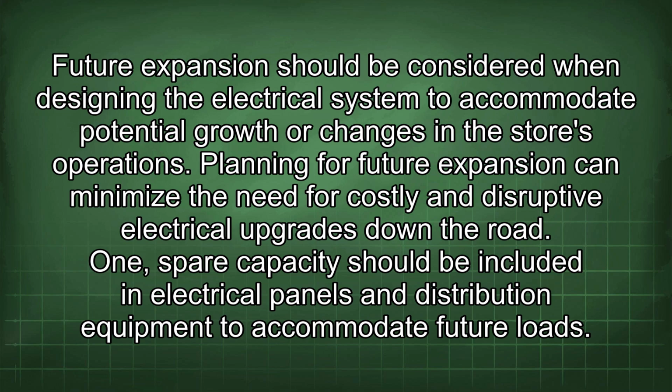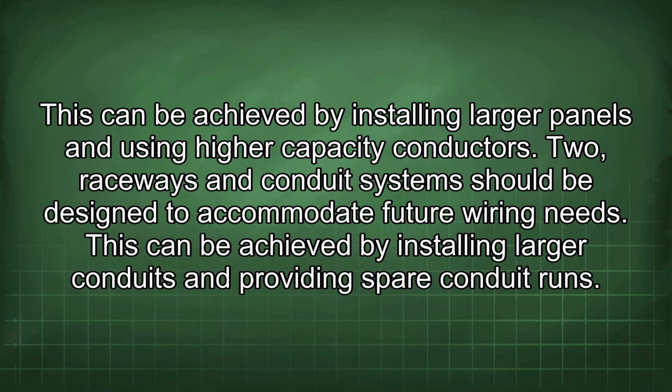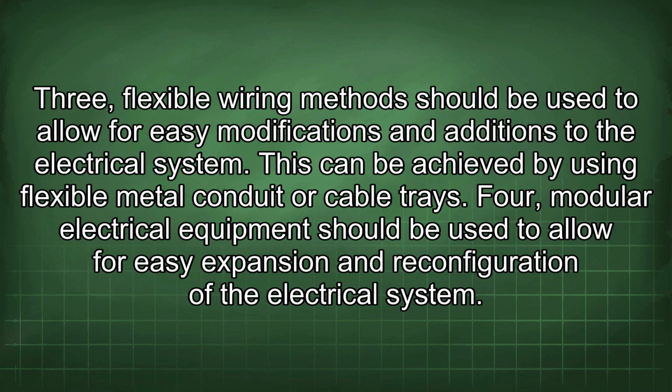1. Spare capacity should be included in electrical panels and distribution equipment to accommodate future loads. This can be achieved by installing larger panels and using higher capacity conductors. 2. Raceways and conduit systems should be designed to accommodate future wiring needs. This can be achieved by installing larger conduits and providing spare conduit runs. 3. Flexible wiring methods should be used to allow for easy modifications and additions to the electrical system. This can be achieved by using flexible metal conduit or cable trays.